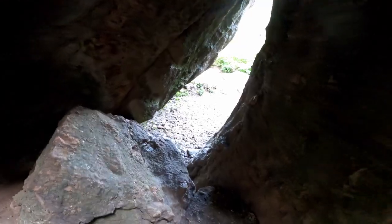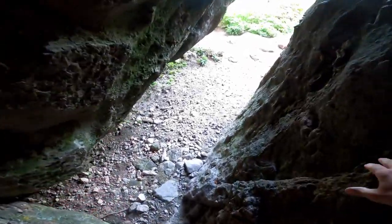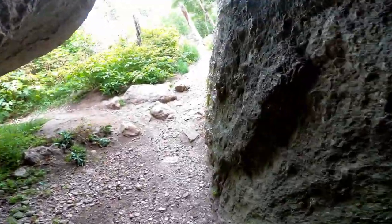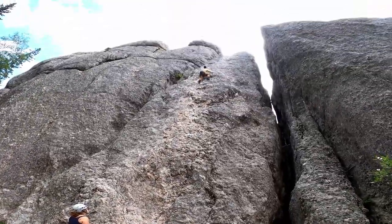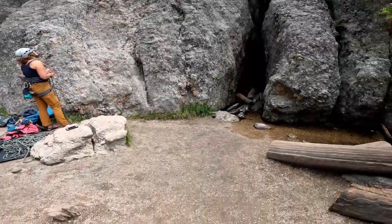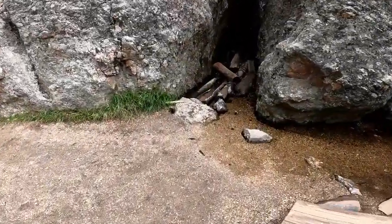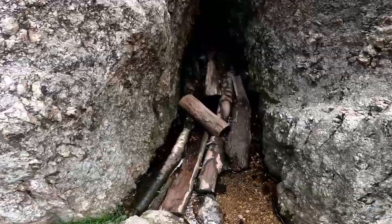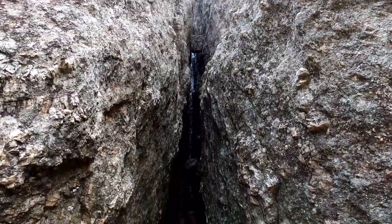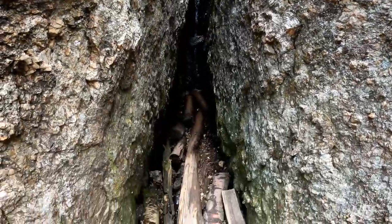But we're gonna keep hiking down the trail. I'm gonna hop out of here and continue down the trail. Got a climber up there. A little bit of a waterfall of some sort. Kind of cool.